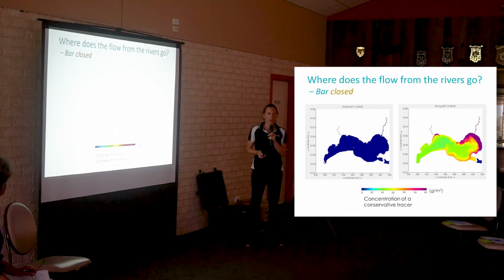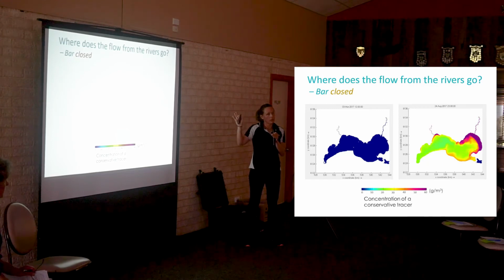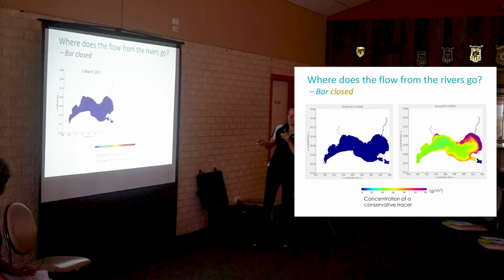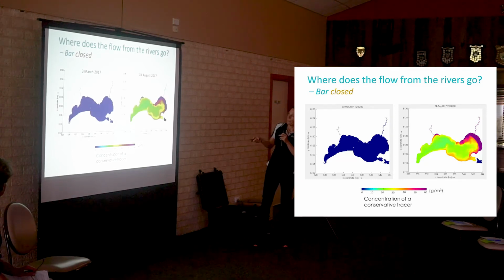The way we do it, we use something called a conservative tracer. So that is basically water of a different color. We tell the model the estuary water has one color, and we tell the model the river water has a different color. And then we let the river flow, and we can see visually where the flow goes, how it distributes within the estuary, how it's diluted, and where it tends to accumulate. So this is the bar closed period. We start our model on the 3rd of March, so the estuary is blue, no conservative tracer, and then we let the model run with all the parameters that we feed in, like rainfall, wind, turbulence, evapotranspiration, you name it. And that's the result.